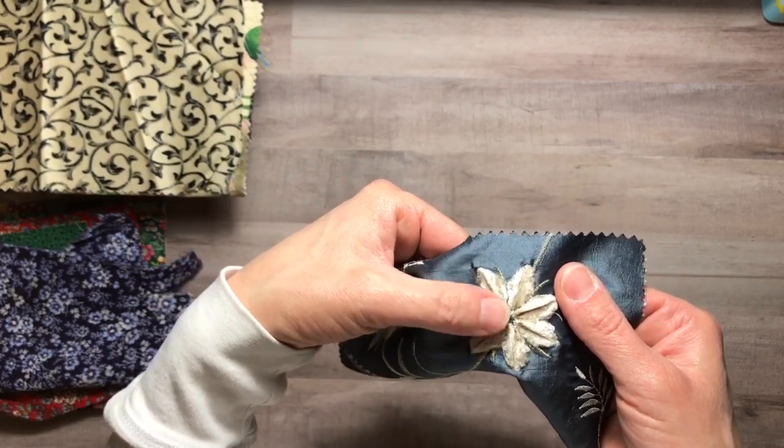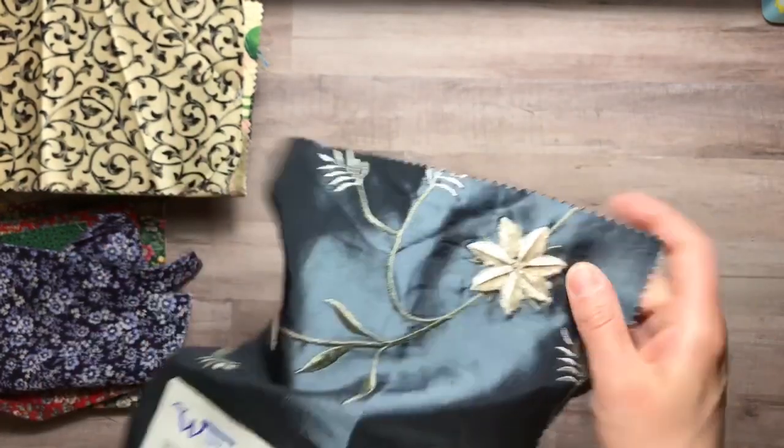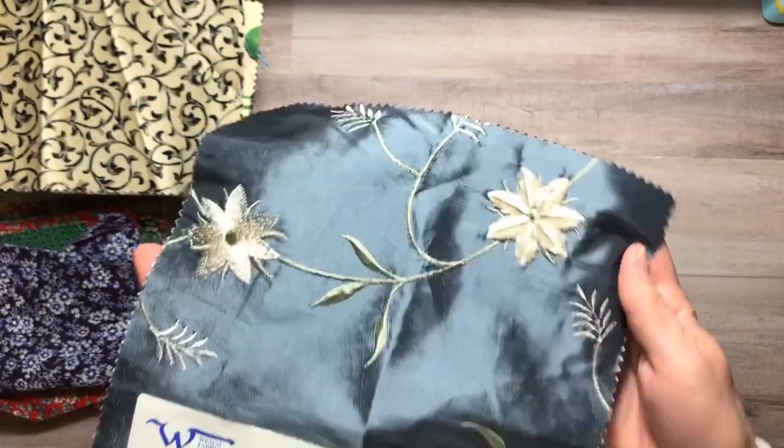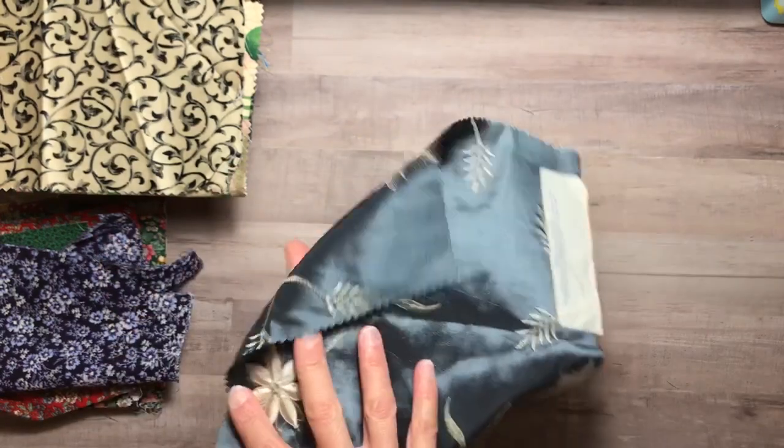So this one was neat. It had some, I don't know, textured like puffy stuff. Love all the embroidery on this. Very nice.